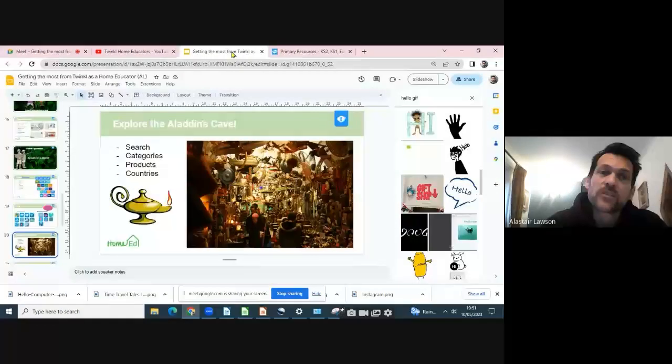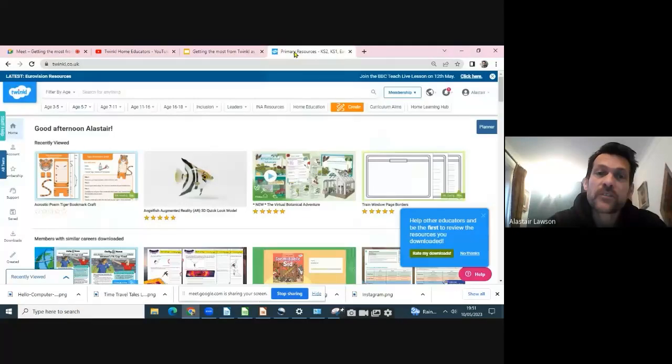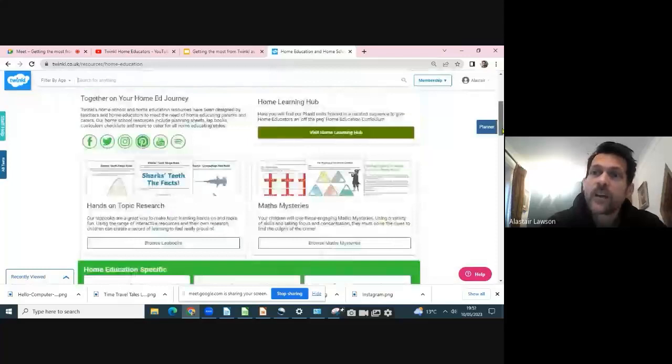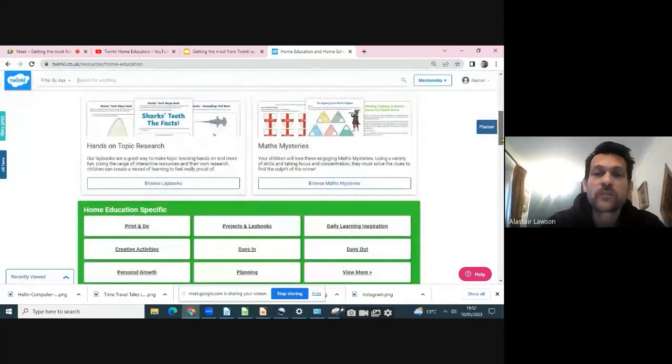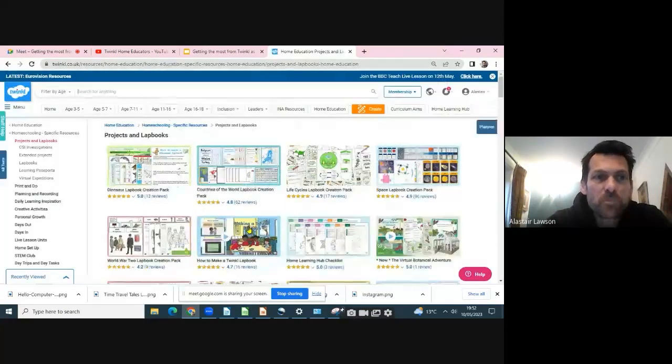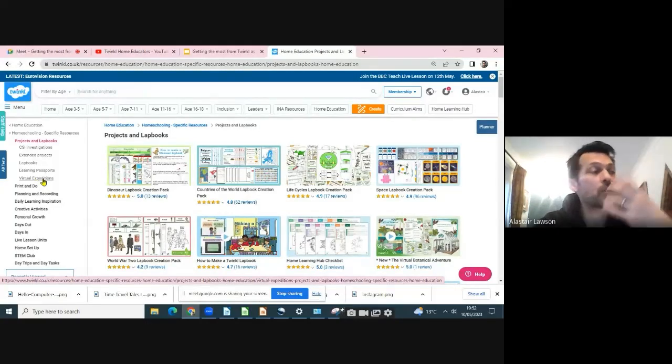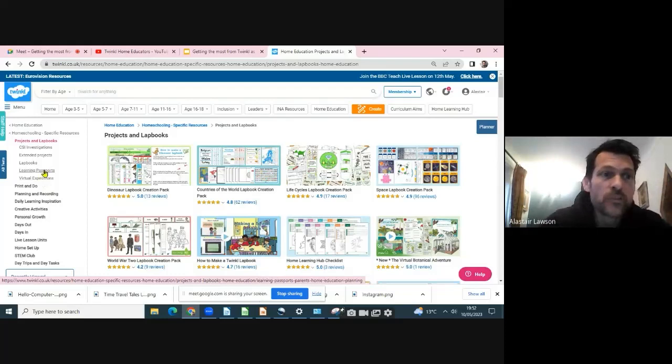But the other thing I've mentioned is looking at categories. So you can start to explore the way the site is structured, and that can give you an insight into where to find things and what you might expect to find. So if you're on the Home Ed homepage and you dive into projects and lap books, then you're going to see it broken down here, and you'll find our virtual expeditions category, which we mentioned earlier, and you can explore everything that is related to virtual expeditions rather than getting a more random result from what you searched.